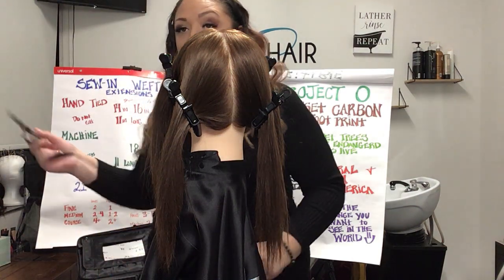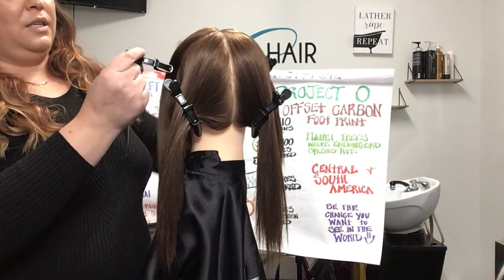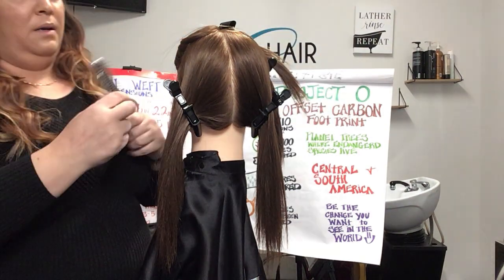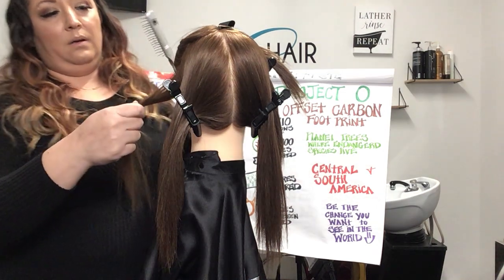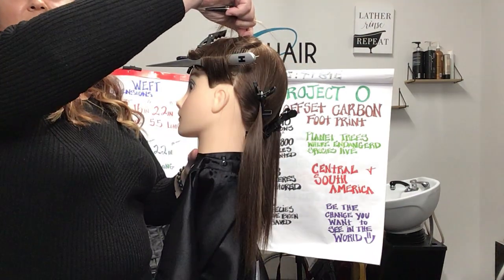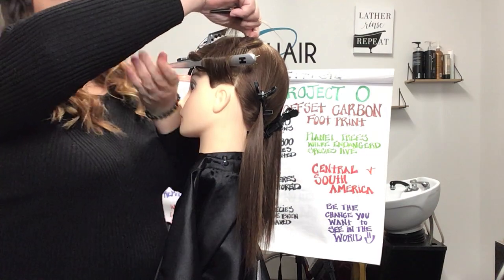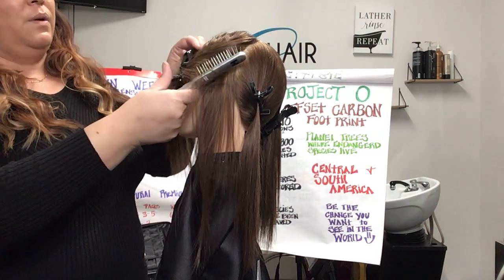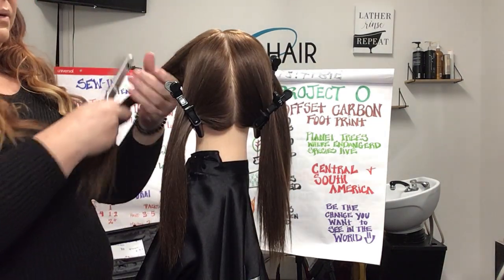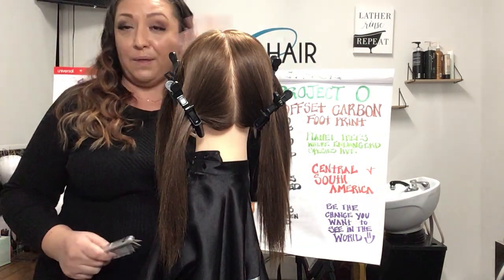And our little brush here is a good example. If I part this section here, about 2 fingers depth, and I bring this over, I can't see my brush. See there? I can see it poking out to the sides, but I can't see it through the actual amount of hair that's there. So it's so important that you are aware of these little details, because nobody wants to see that they have wefts in their hair if they pull it up in a ponytail.